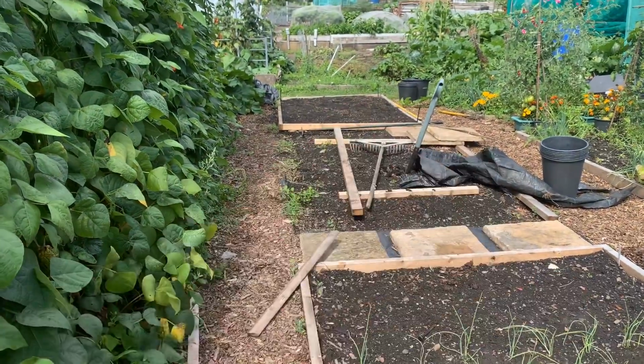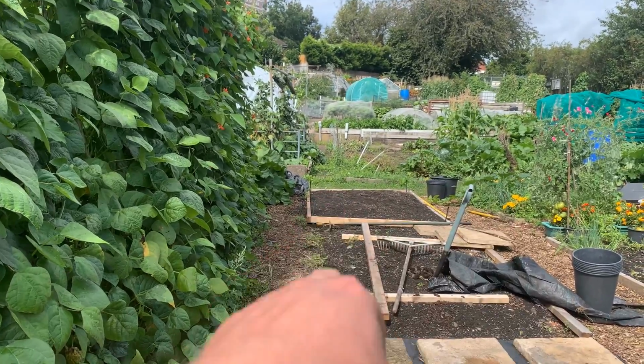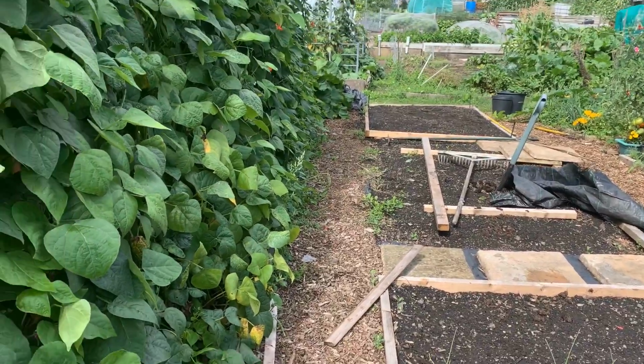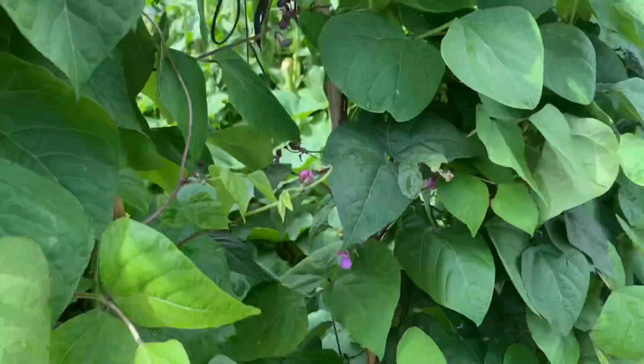Just got to build the other bed there. And the wood bit there is warped, so that's why it's a little bit higher. I might have to put a stake in and try and screw it down, but I might just leave it. Bean alley is bean alley. Loads.